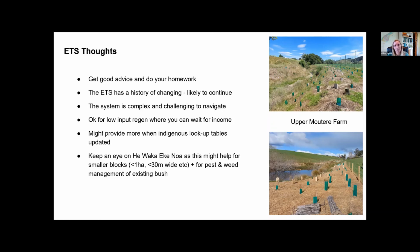I think, and Sean kind of talked about it, at the moment you don't get a lot of carbon credits for natives, and hopefully that is going to change. There are different organisations that have looked at that, so that might become better. There might be a higher return in the future. And the other thing I think we should keep an eye on is He Waka Noa, because for those areas that are below the ETS cutoff, like less than 1 hectare and less than 30 metres wide, there is provision in there that we might be able to get some help, and also with pest and weed management of existing bush, which I think is a good idea to look out for.